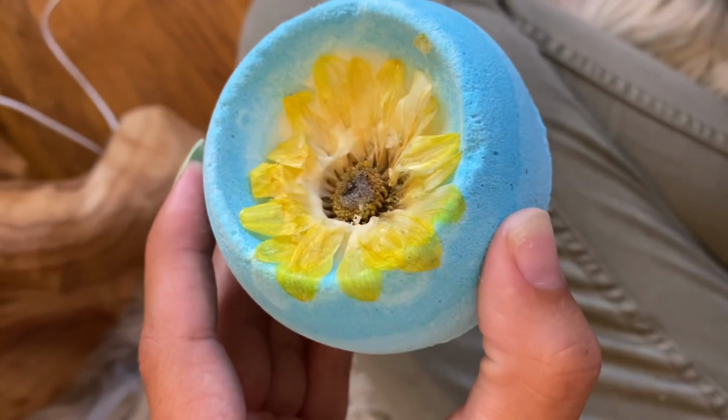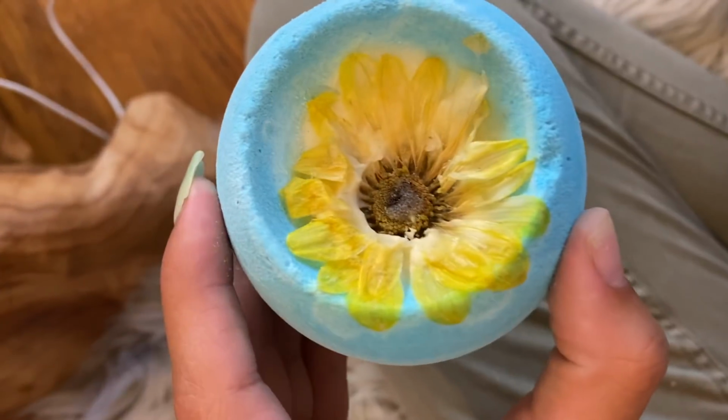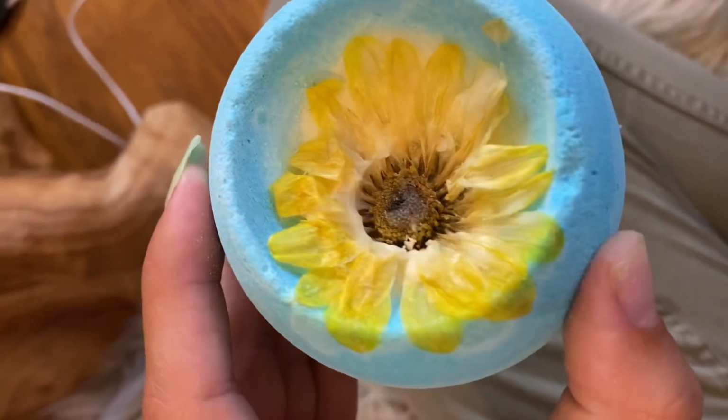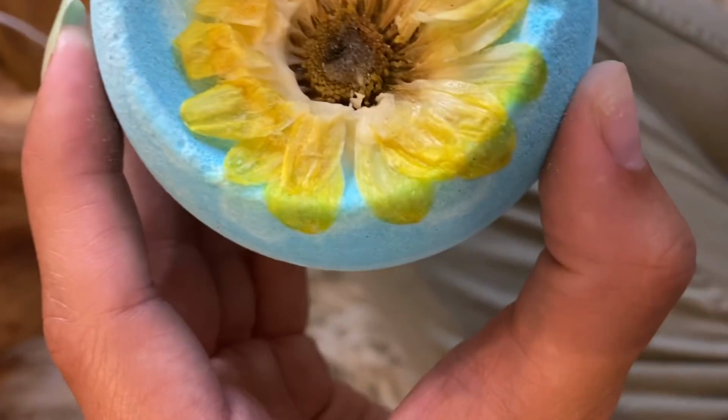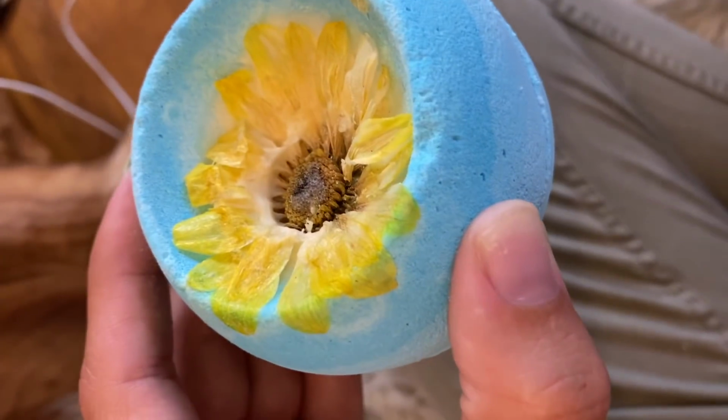I am not seeing that on this at all. This looks like they just stuck a flower in there. It does not look coated in cocoa butter at all. That's kind of disappointing, but it's not a deal breaker, but it definitely does not look coated like it does in the picture. So that's a bummer. It's also super off center, which is a little bit like, ugh. You know, it doesn't need to look perfect, but it is disappointing.